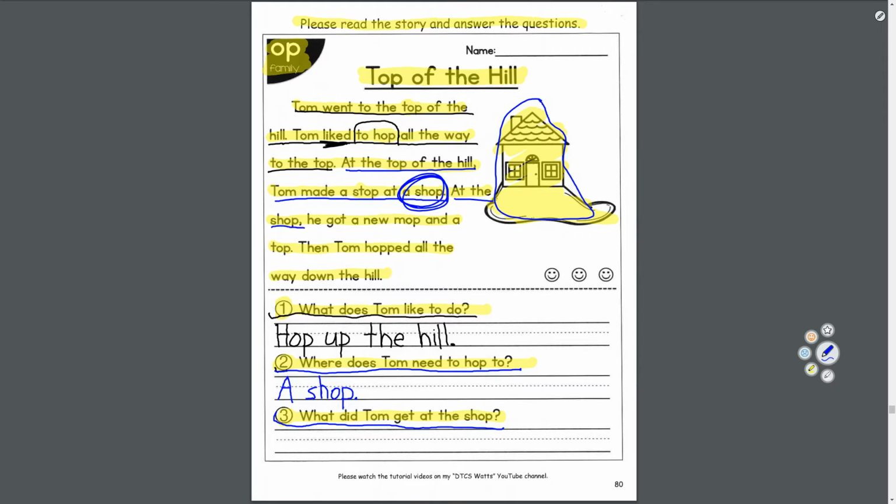At the shop, he got a new mop and a top. So let's just say a mop and a top. What did he get at the store? A mop and a top. Period. Good.